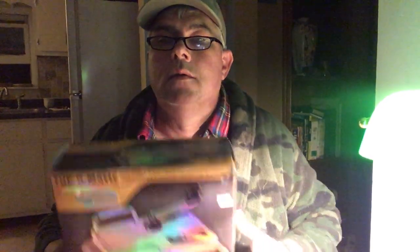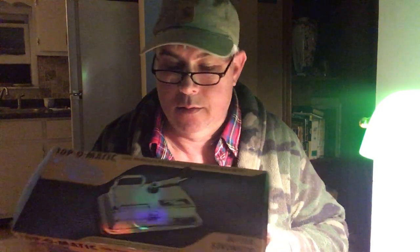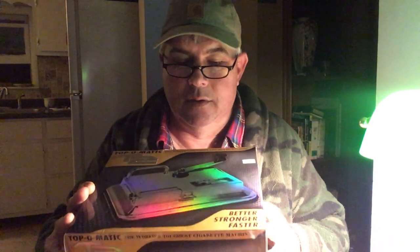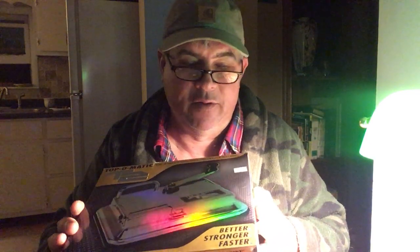Okay, this is the box for the Topomatic T2 cigarette rolling machine. These things are 45 bucks. You can shop all over the world and they're going to be 45 bucks. Want to buy a used one? They're 45 bucks. I take it back. A new one's 49, a used one's 45.